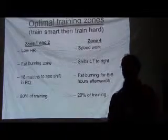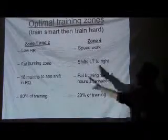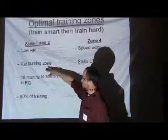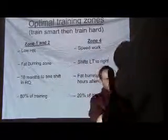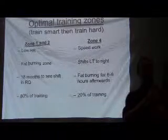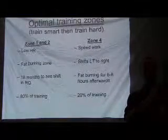So when we talk about training zones. Again, zone 1 and 2, this is as we just saw in that last curve, this is your low heart rate, your fat burning zone. To really see that shift in the respiratory quotient, you're working out here for about 18 months. All right, so this is a long-term thing.